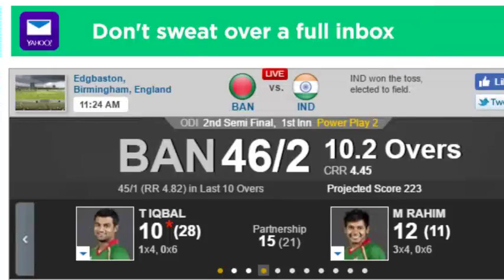Even better one this time. Third boundary of the over. The previous one on the front foot, and this time on the back foot. The best shot so far in this innings. End of the over, 45 for 2.